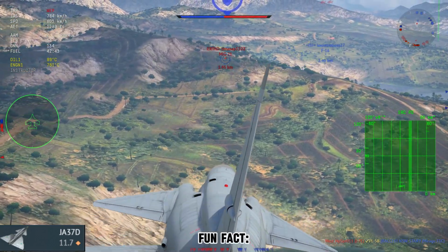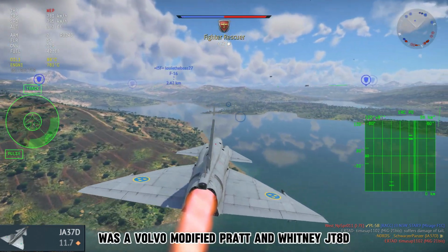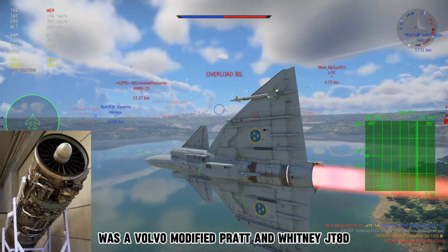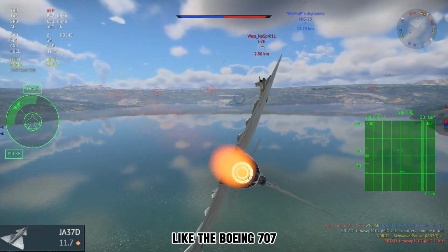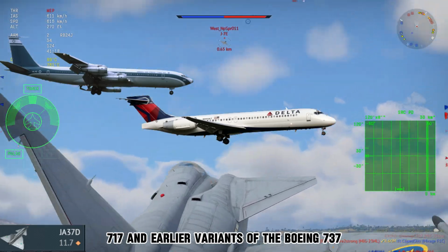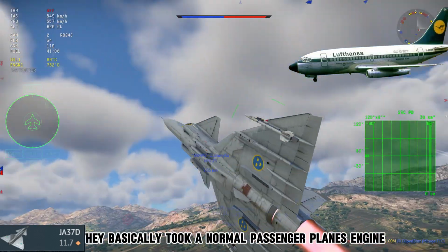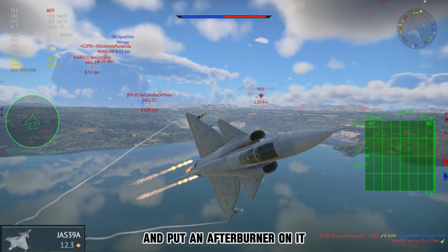Fun fact: the engine the Viggen used, the Volvo RM8, was a Volvo-modified Pratt & Whitney JT8D, which is the same engine used in civil airlines like the Boeing 707, 717, and earlier variants of the Boeing 737. So they basically took a normal passenger plane's engine and put an afterburner on it.